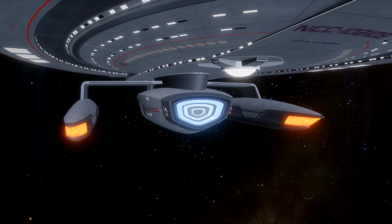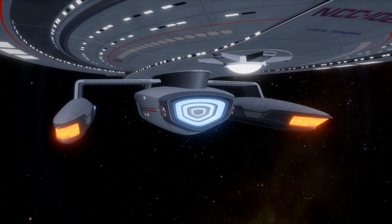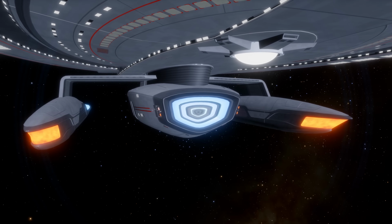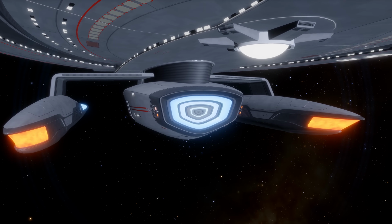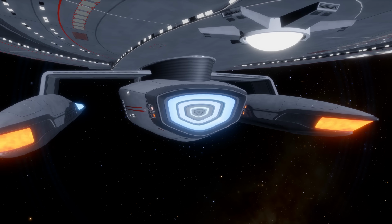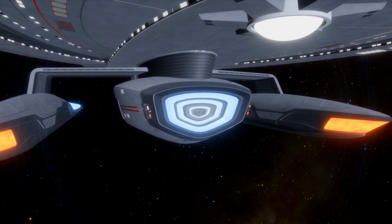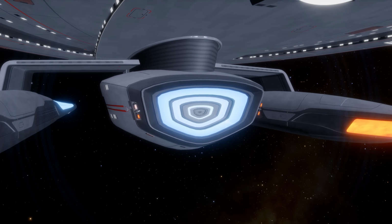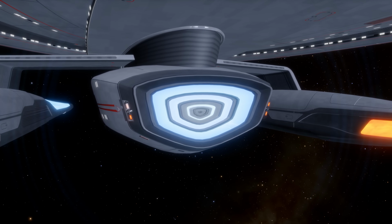Tactically, the Zenobia Class was well armed for a class its size, containing both the newly developed phaser emitter arrays, as well as 6 torpedo launching systems, 4 forward and 2 aft, capable of launching a variety of projectile weaponry, including photon, quantum, and even transphasic torpedoes.